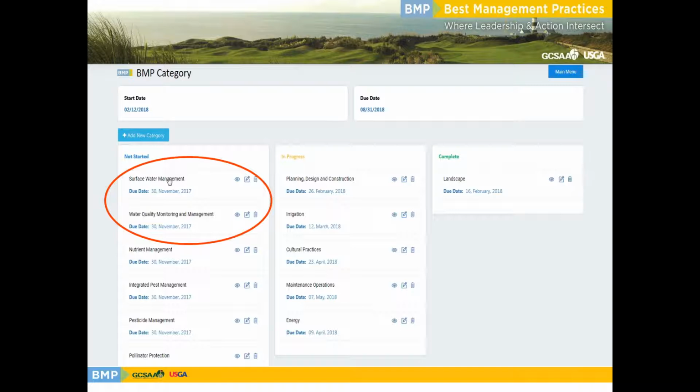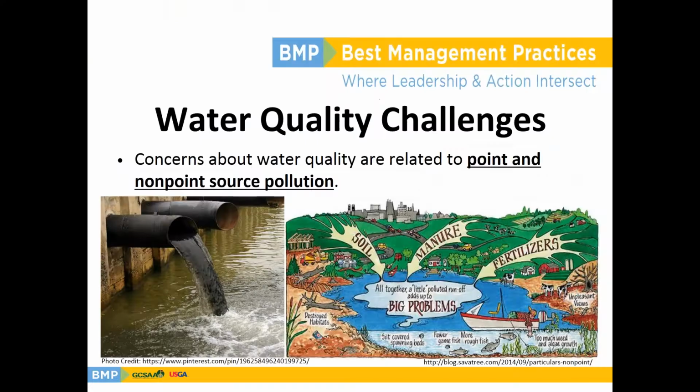And so let's look at a few of these. Surface water management and water quality management, I think it's important to note and focus on the water quality side of things. The concerns about water quality are related to point and non-point source pollution. You see the little image on the left there. This is an example of point source pollution. You have a pipe, you can point to it, you can say, we've got some nasty water coming out of that pipe and it's polluting our water. A lot of this type of pollution has really been addressed across our nation. It's the non-point source pollution that remains.